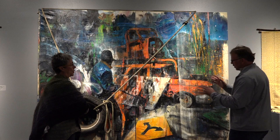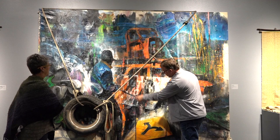I do try to balance that off. It's probably hard to see with the camera, but in close here, the paint itself is quite thick, and I was working in layers.